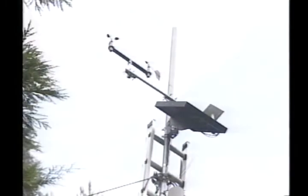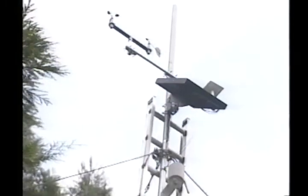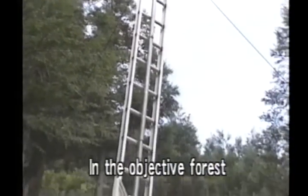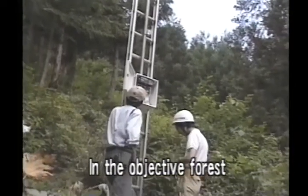To augment the data from the recordings of the landscape, a weather observation tower is set up in the forests to be filmed. The wind direction, wind power, insulation, temperature, and humidity are measured, recorded, and regularly collected.